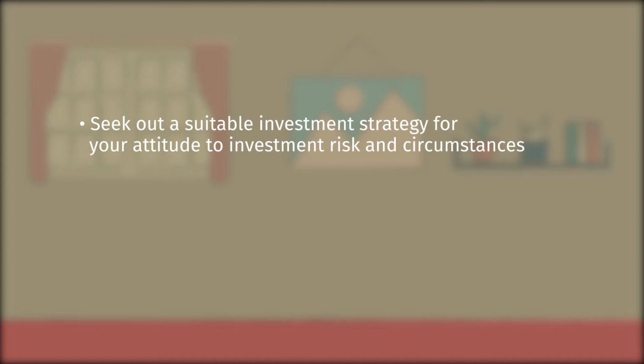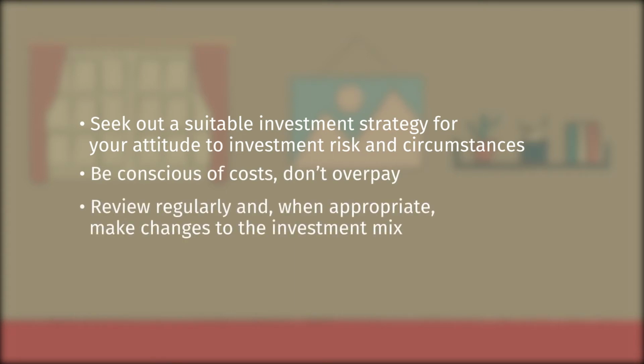Seek out a suitable investment strategy for your attitude to investment risk and circumstances. Be conscious of costs, don't overpay, review regularly, and when appropriate, make changes to the investment mix. Use the best pension advisors to help you.